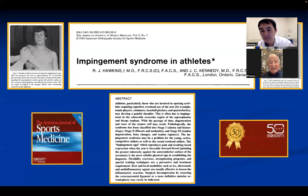So having that expertise, if you will, and background with Dr. Neer and association with Dr. Jack Kennedy, then we wrote this paper on impingement in the athlete. And even to this day, this impingement subacromial concept and anterior acromioplasty remains very controversial, although I don't think it should be. And can you just discuss a little bit of the diagnosis and staging of shoulder impingement and the Hawkins sign, and how did you come up with your own sign and make this diagnosis back then?